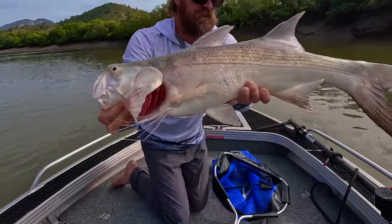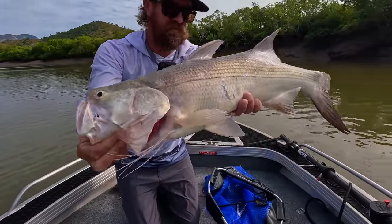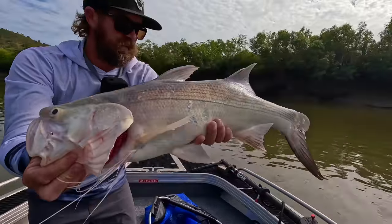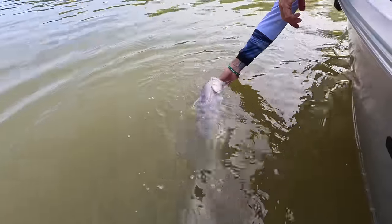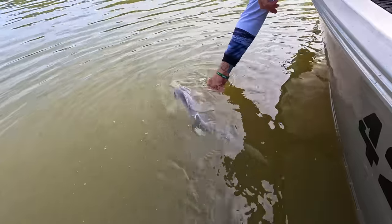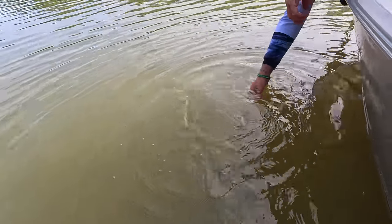First little one for the morning. Not bad. Probably about high 60s or something. Probably would say he'd be legal, but we're not keeping fish today. Go on, mate, before I get eaten. Come on. Most gentle release you'll ever see.